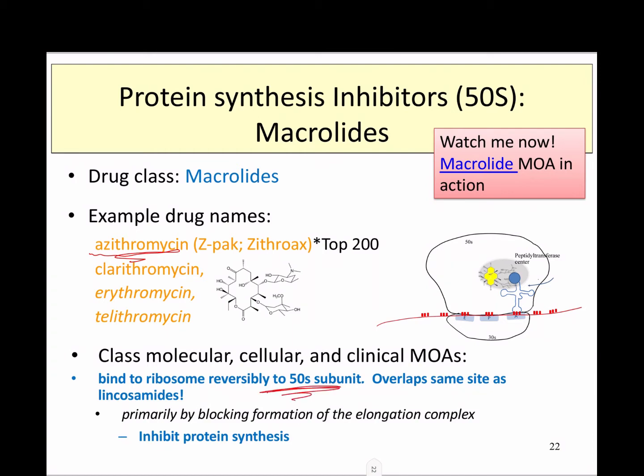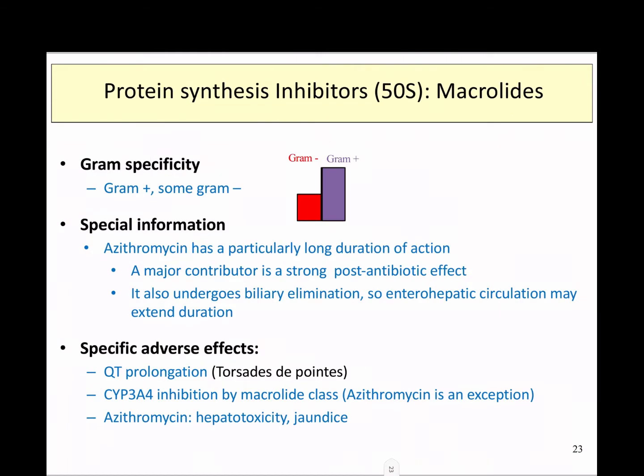And the macrolides are going to bind to a specific site called the peptidyltransferase center. The reason that I want you to actually know that binding site for this drug class is it's overlapping the same site that the next antibiotic group binds to. So lincosamides and macrolides are basically both binding at the peptidyltransferase center. And you can't get two drugs into the same place at the same time. So you're going to have interactions in which a macrolide and a lincosamide are going to block each other. Good gram-positive activity, some gram-negative activity.